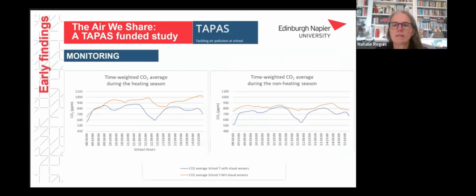Now, let's look at the early findings of the measurements of the indoor parameters. Here are two graphs showing the time-weighted averages of the CO2 concentrations over the course of one school day during the heating season on your left and the non-heating season on your right for both schools. The blue line represents the results for School T with visual sensors, and the orange line represents the results for School S without the visual sensors. It is noticeable that the CO2 concentrations are lower in School T, where the classrooms have been equipped with visual sensors, and that is the case in both seasons.